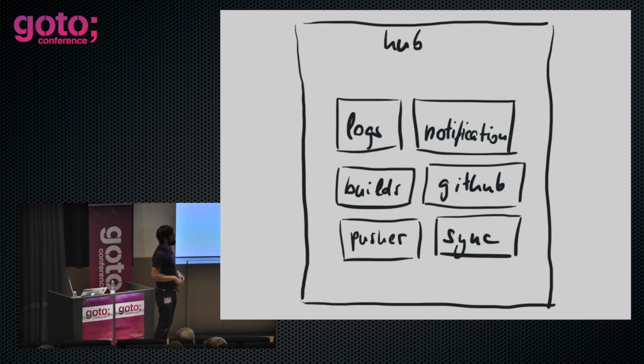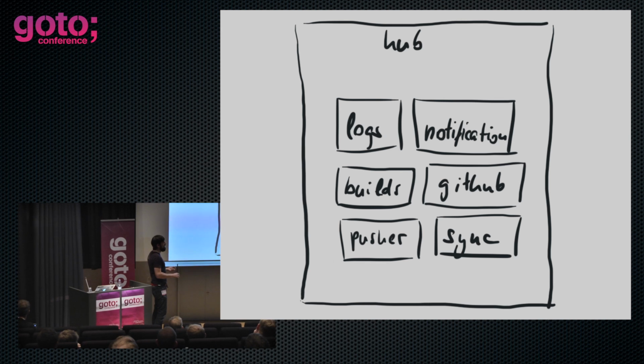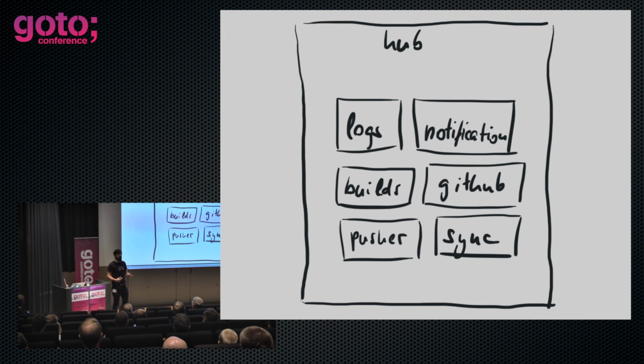The hub was doing a lot of things. It was handling build logs, it was handling notifications. Basically, when a build is finished, we notify users of the build result via email or via Campfire, via IRC. It was handling build requests as they came in from GitHub. It talked to GitHub. We interact with the API a lot. And it talked to Pusher, and it synchronized user data. One bit of Travis is basically to sync all of the data for a user that we have, all of the repositories that they have access to, and basically store that information on our end so that we know who has access to which repository.